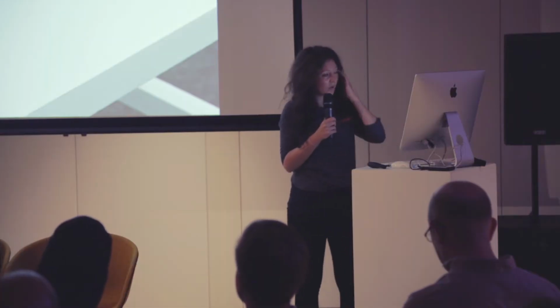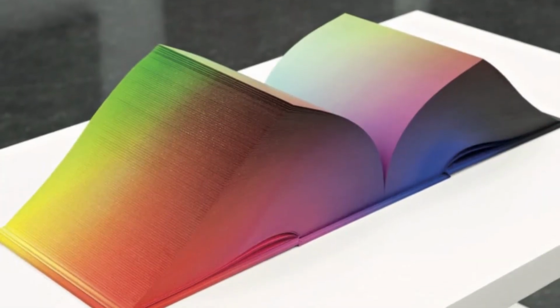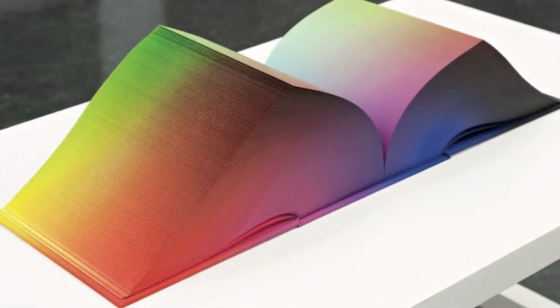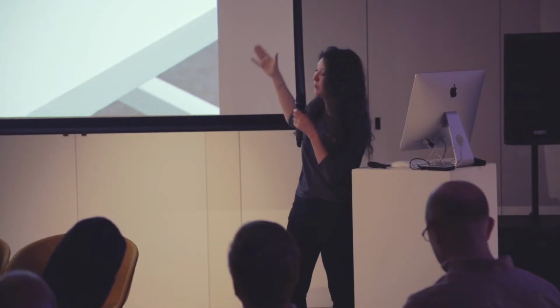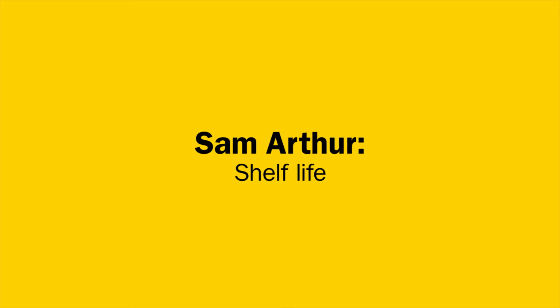And to finish with, this is a book by Taobao. She's a contemporary artist, but she works a lot with the book as an object, and she experiments a lot with the color and what the book block can look like. And I thought that was a nice example to end on.